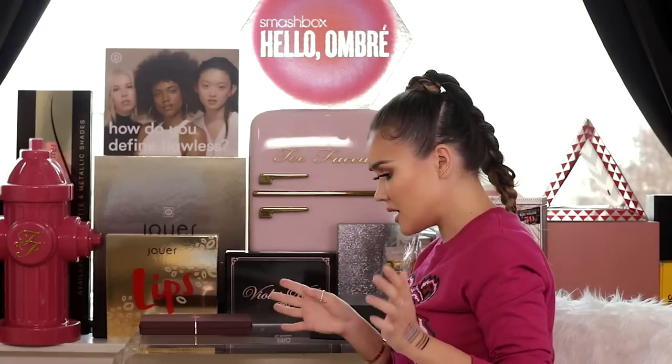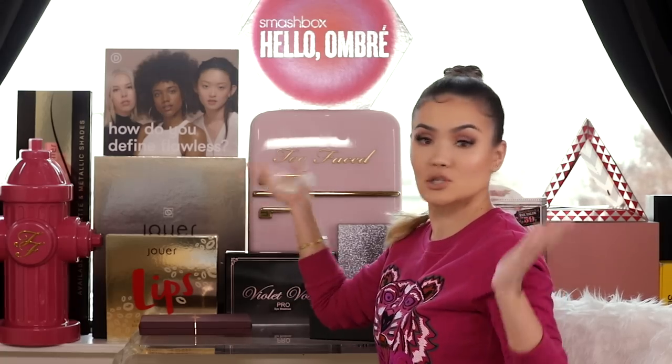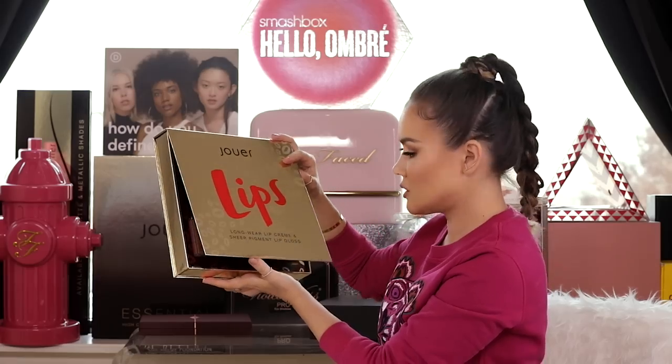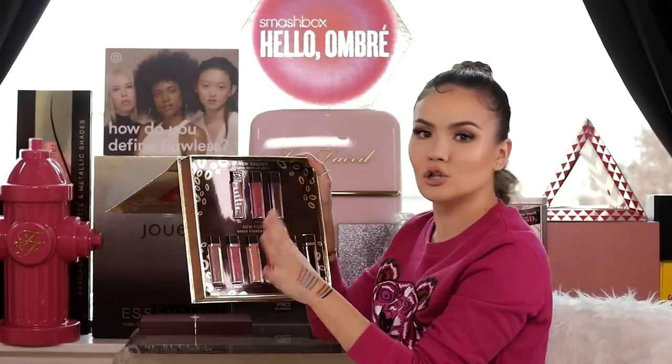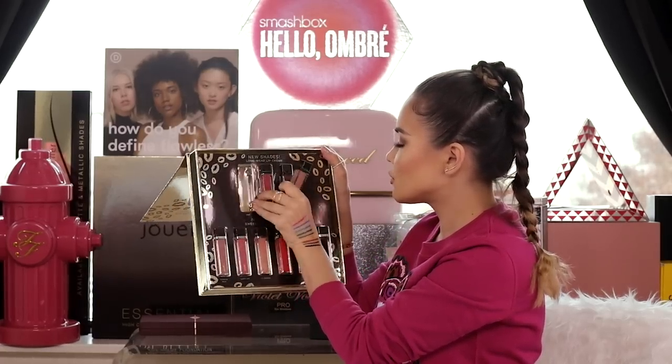So I've already done some eyes, I've already done some foundations, I've done some concealers. Let's go for lips. Long Wear Lip Cream and Sheer Pigment Lip Gloss. Ooh, beautiful. So this one I already looked at on Snapchat. This here are the new lip cream shades.